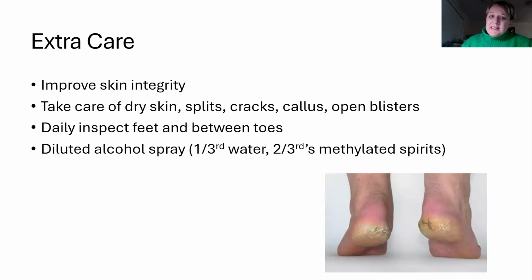Need to improve skin integrity. I think not just people with rheumatic conditions, the whole population is probably a little bit guilty of this, that we always say we're going to put moisturiser on our feet and we just never do. But because that shield of the skin is so much more important for people with rheumatic conditions, taking care of things like dry skin matters. All you need is a little flake of skin that sits up on the lower leg, and a bacteria can get in and you can get cellulitis.